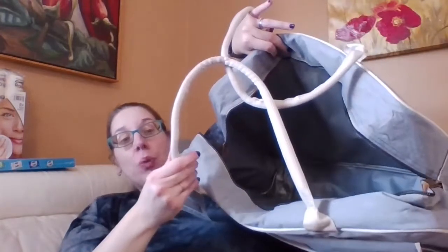So here's the bottom of the bag. It's wide enough, and it does open fully. It has really nice canvas style handles on there. It looks heavy duty. This was $9.99. I did not have this on my list, but I'm going to leave this in my car. I think this is going to be great for all of my perishable stuff when I go to Costco next time. So I picked that up.